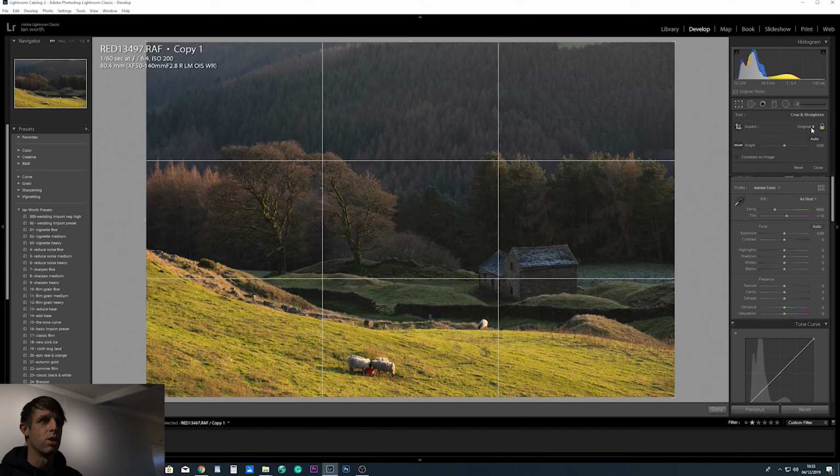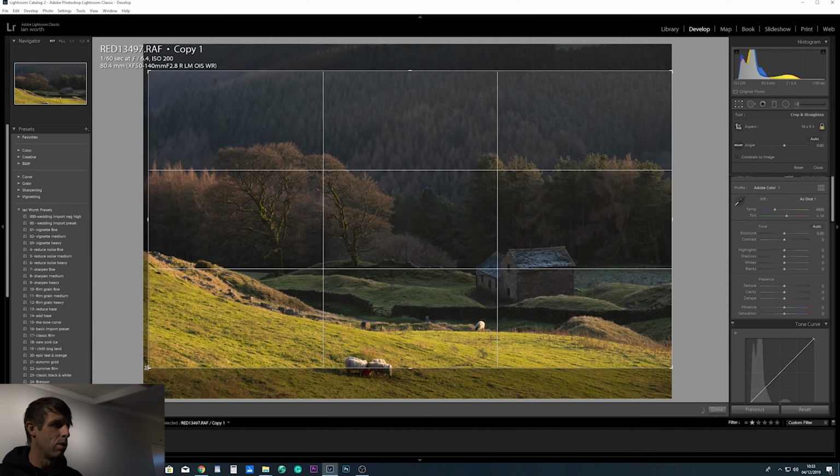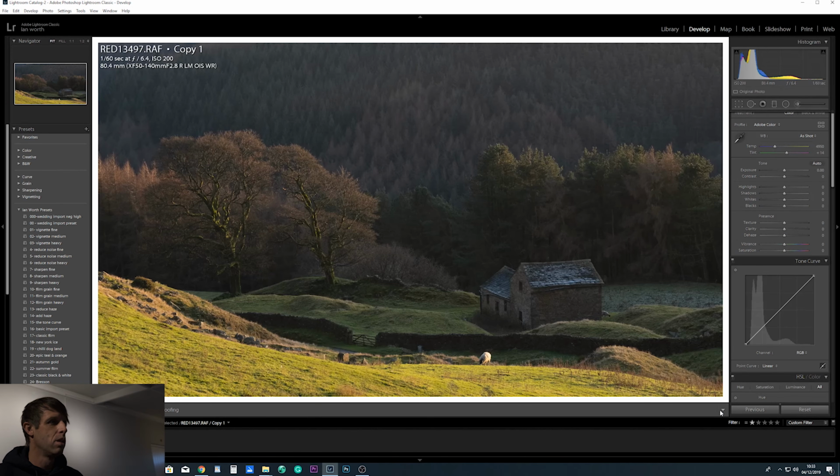So I'm going to choose a 16:9 ratio because that's what I envisaged at the time, that's what I wanted to do, and I'm just going to bring the crop in a little bit over these trees. I didn't want to disturb the sheep, so I decided just to crop out. I know I've lost a little bit of resolution in the width there, but I'm not too worried about that. So that's my initial setup for the shot.